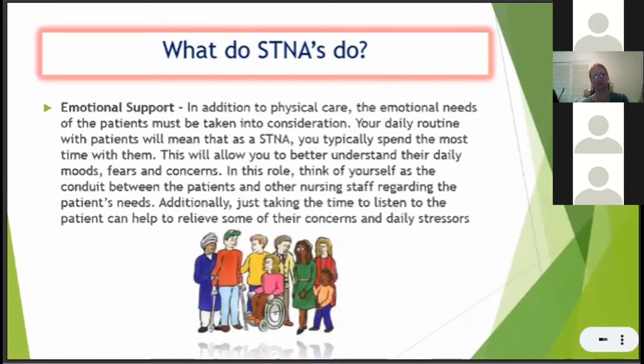Emotional support, let's talk about this. In addition to giving people physical care, we think it's important that we also take time to see the person that they are. The emotional needs of patients must be taken into consideration. I can teach just about anybody to do STNA duties and to do nursing duties, but I can't necessarily teach you how to be a caring person. I would hope that would be something that drew you into this profession in the first place, or an interest in healthcare overall. You spend the most time with them, as I said.